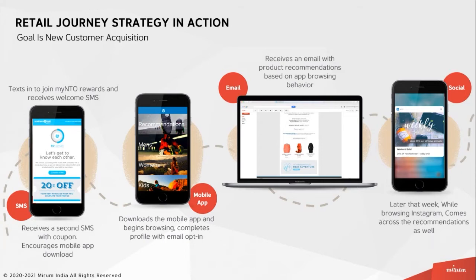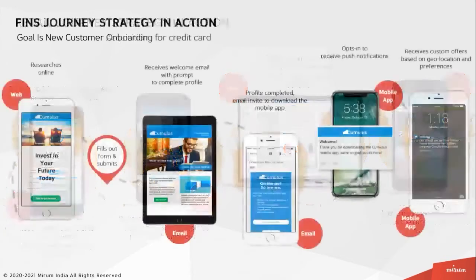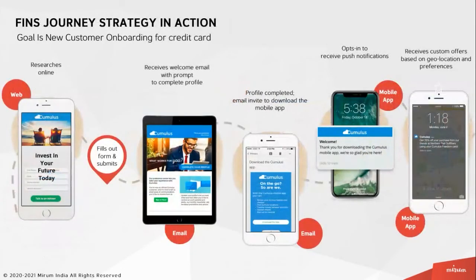In that process, the customer also opts into the email list. The customer receives an email with product recommendations based on their browsing behavior in the app as well as online on the website. And later that week, while browsing through Instagram, the customer comes across a product recommendation and a sale that is happening at the nearest store. So that's one example of how the journey would look to a customer. Now let's look at a little more serious example, something around financial services. Again, here the goal is new customer onboarding for a credit card.